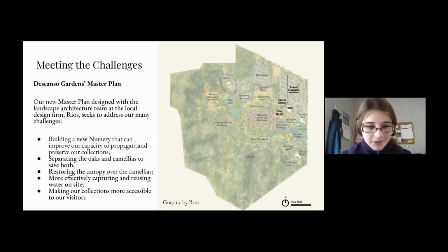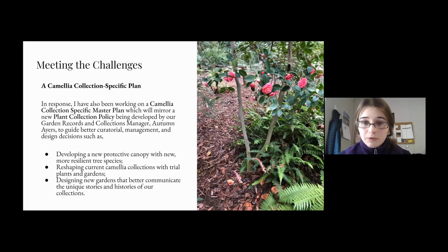Of course, we need to restore the canopy over the camellias. And then a big part of the master plan is effectively capturing and reusing water right here on site, and making our collections more accessible to our visitors. And then in response to this larger garden-wide master plan, I've been working on a more camellia collection-specific plan, which will mirror a new plant collection policy being developed by my good friend and colleague, Autumn Ayers, who is our garden records and collections manager. Ultimately, both of these are hopefully going to guide better curatorial management and design decisions going forward.